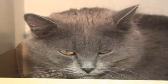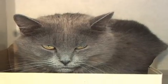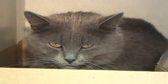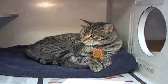173254. Say hi to Jolly. Jolly is a spayed female, just about a year old, gorgeous and gray. ID number 173461, and someone has paid half of Jolly's adoption fee. That is great for you. Half off adoption on Jolly. 173461.